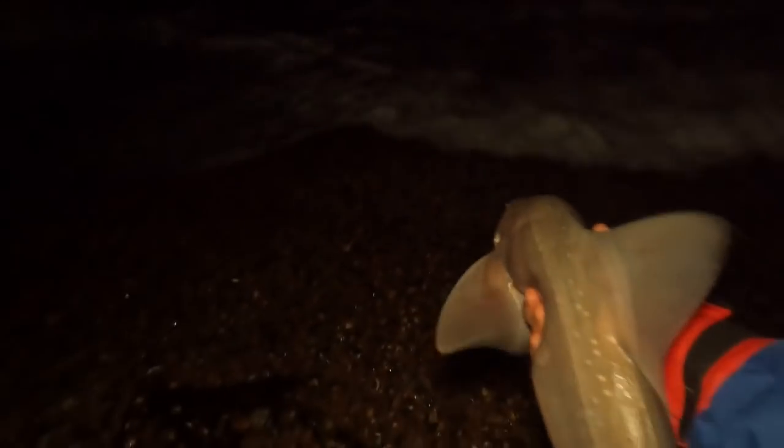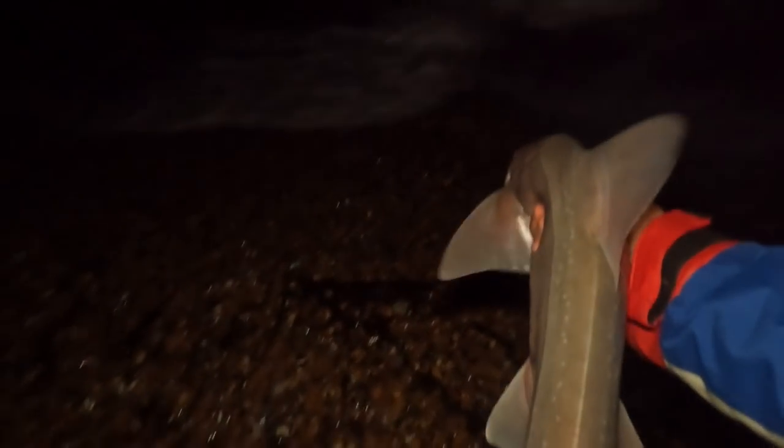Right, let's get this one back. There you go. Look at that, that is really coming in now. That's rushing in, look at it, crashing in. Right, let's slide this one back, best we can. Here he goes. Lovely. Let's get some bait out.